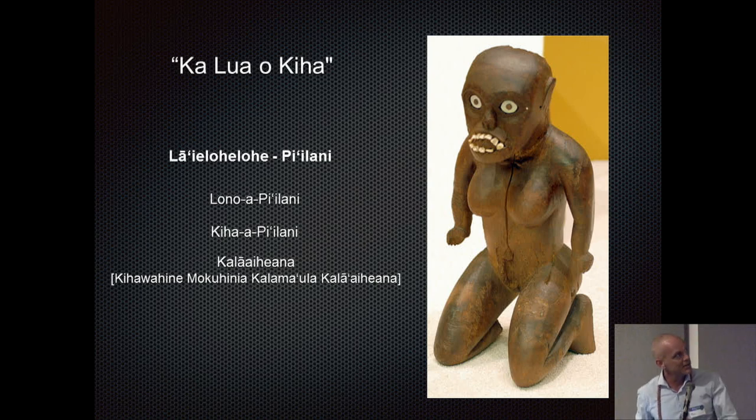The image you see over here is a pretty remarkable image. At the time of the overthrow of the kapu, at the burning of the idols and so forth, many of these things were destroyed, especially the ones of Kiha. There's one existent image of her in the world, and this is a photograph of it. It's in an ethnology museum in Berlin. And it says Polynesian God. I don't know anything about it. But I'll assure you, it wasn't stolen.